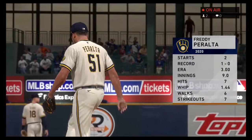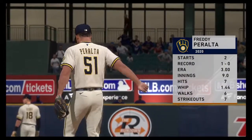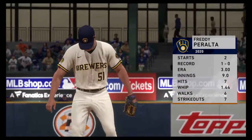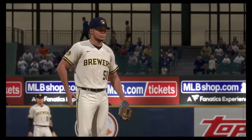Freddy Peralta is on the mound for the Brewers in this one. What do we need to know here, Danny? If you want to pick up a win as a starting pitcher, you have to go 5 innings to get the win, and that's just what he did the last one. I'm sure he'd like to be out there for a little bit longer in this one.